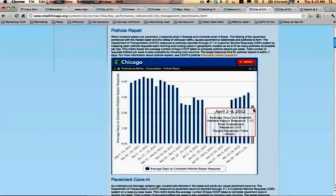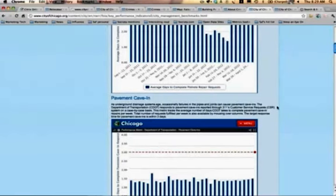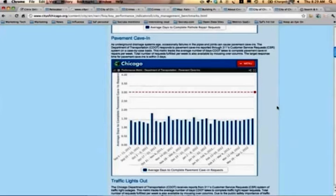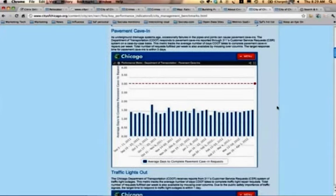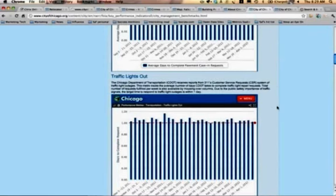For something like pothole repair, there is seasonality, and the dashboard does allow us to also provide some context to these performance metrics. It's important to understand that in a climate like Chicago, normally we have harsh winters, and not this year, but normally we have harsh winters, and often that means spring, when everything thaws, you start to see a lot of potholes. So you normally see some seasonalities to some of these performance metrics, but the dashboard, being able to embed these charts on the page, allows us to provide that context.